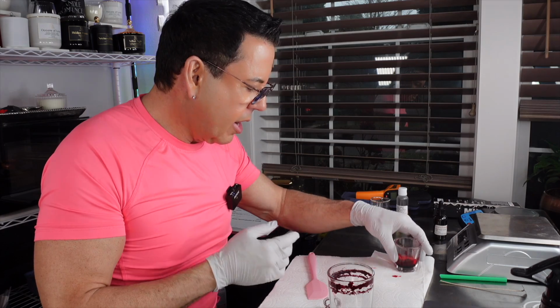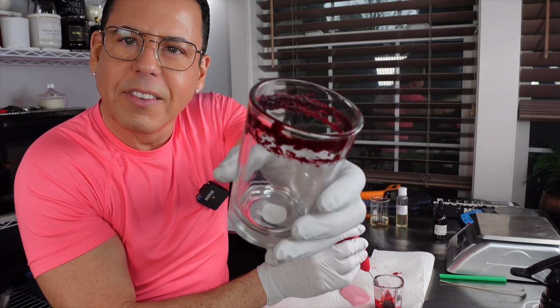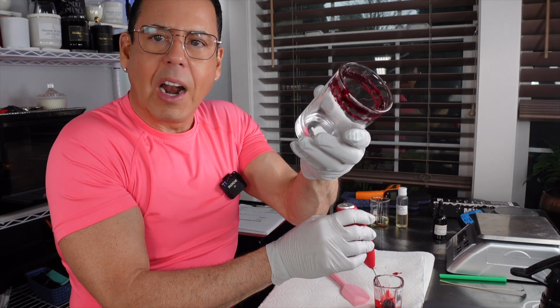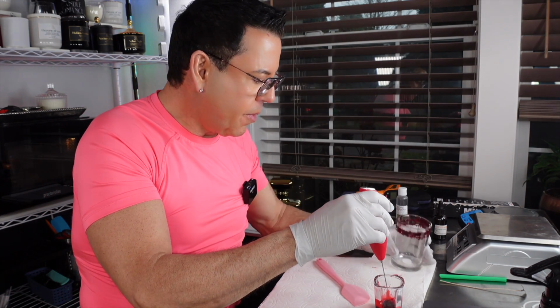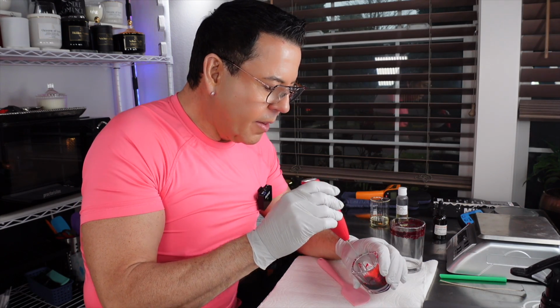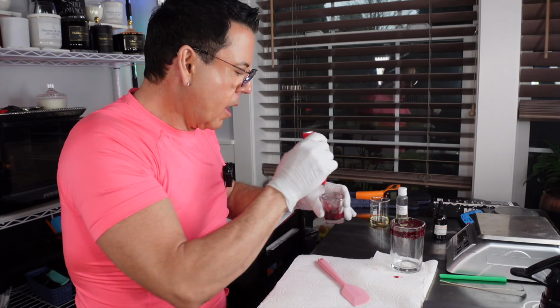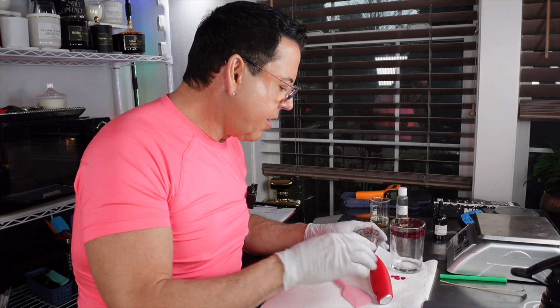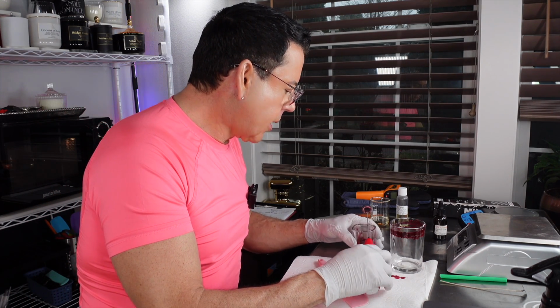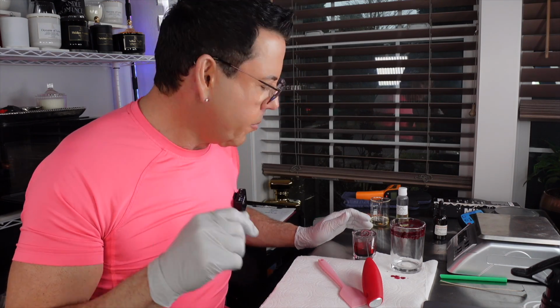Okay, let me just put this in here. So guys, I did the rim of the glass, but being that I wasn't able to video it because the camera was off, I'm gonna do it again. Again, I'm gonna wait for this to get cool. So I'm gonna put it straight on the stainless steel table, so the stainless steel just absorbs the heat, and I'm gonna keep swirling it. So I'm gonna be back once this gets solidified.